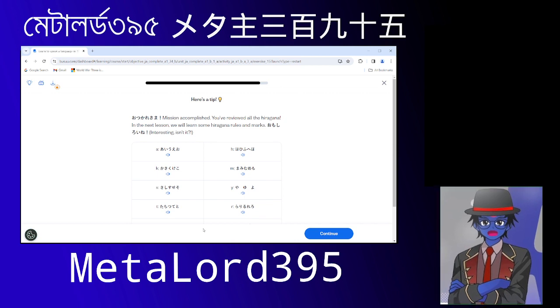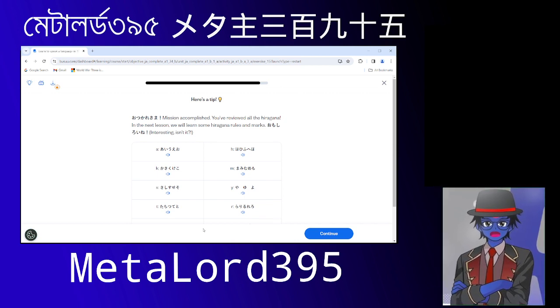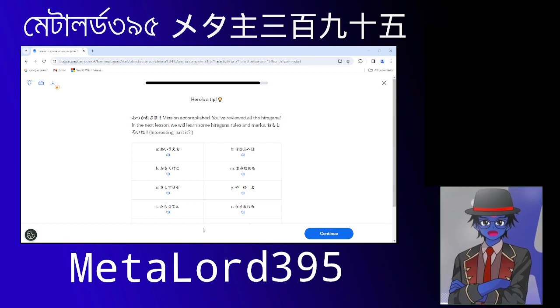Nice. We've reviewed all the hiragana. In the next lesson, we're going to learn some hiragana rules and marks.